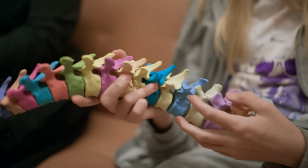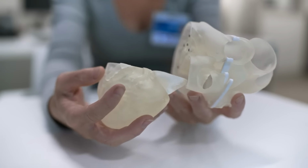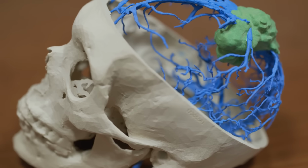This technology, it's really all about the patient. 3D printing has changed what we can do for them and how we do it. It's opened up new avenues of treatment that weren't possible before. And it all started almost 20 years ago.